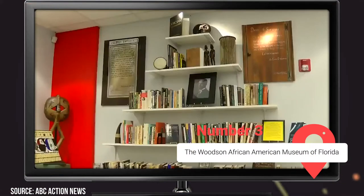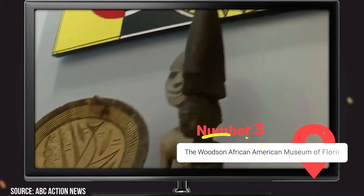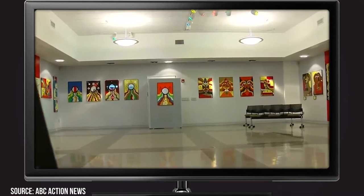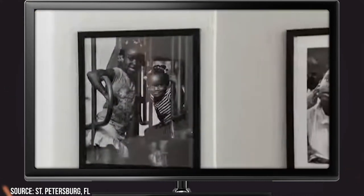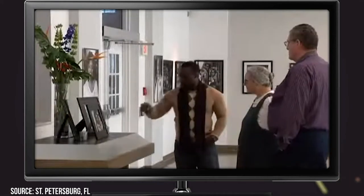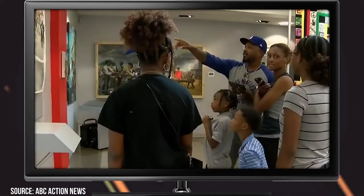The Woodson African American Museum of Florida. This African American history museum was named after Dr. Carter G. Woodson, who founded Black History Month, making it a must-visit destination. The museum is on a mission to preserve, present, and interpret African American history, promoting an understanding of equal rights among the St. Petersburg community.